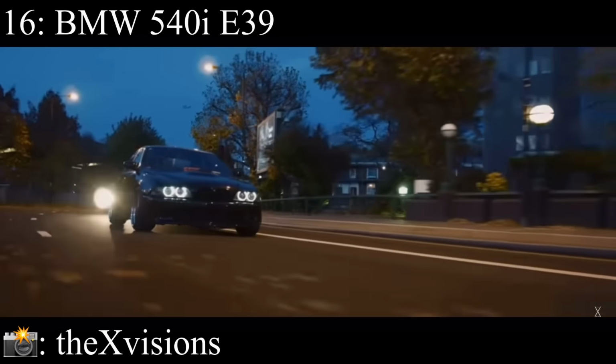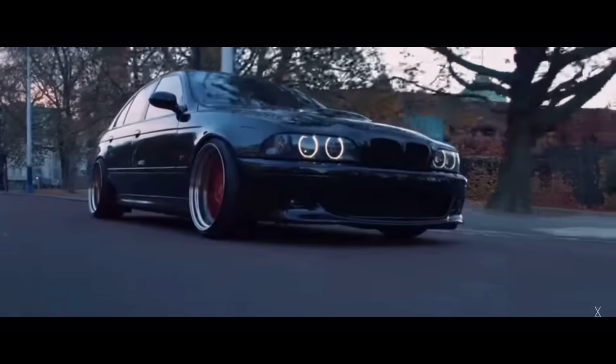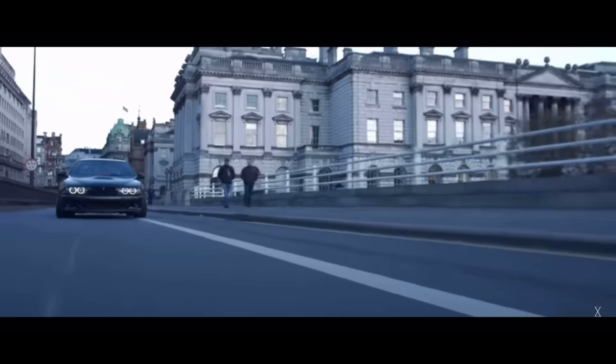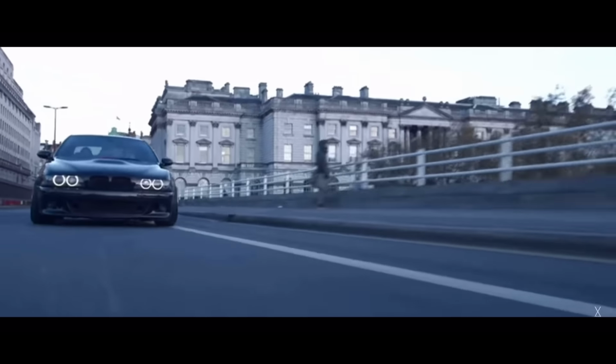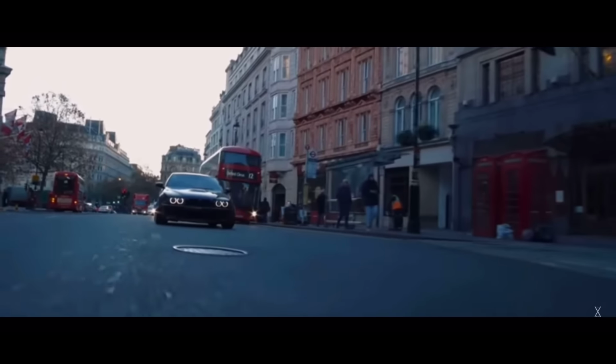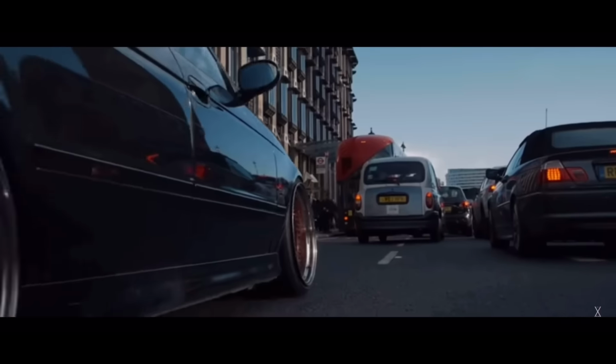Number 16 is the BMW 540i E39, which comes with a 4.4 liter V8 that makes 282 horsepower, and it was rear-wheel drive, and such an underrated car in my eyes. They make some insane horsepower and are still a BMW that just looks absolutely amazing. Put some freaking nice wheels on it, lower it a bit, and you got yourself not only a nice show car, but still a very fast BMW that has potential to be even more fun.